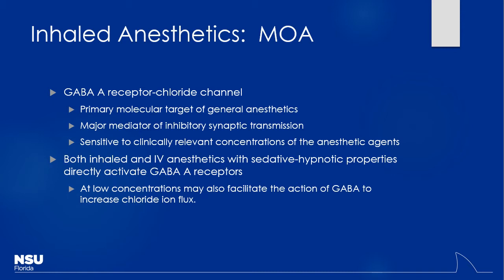Remember, they facilitate GABA working better, right? They bind onto that benzodiazepine site, and they allow GABA to bind more readily to the receptor to allow it to open up more readily, right? So you can see how there's a lot of synergism here. We're going to find that by mixing these agents, you're going to get a lot more sedation than either one of them would by themselves, okay? So you can keep that in mind because this is where a lot of the side effects end up coming from, right?